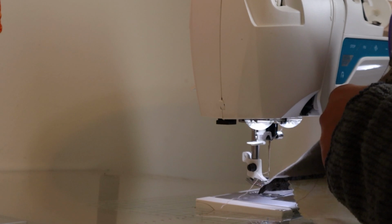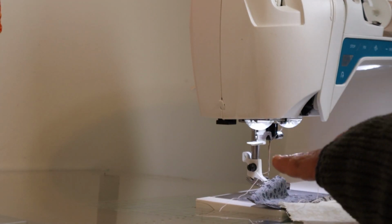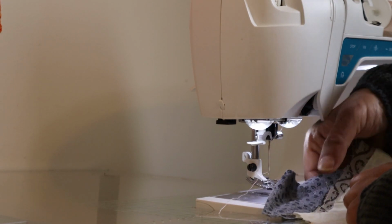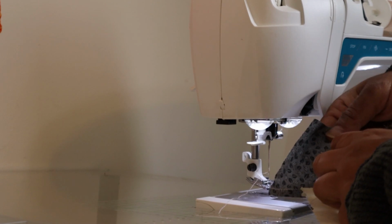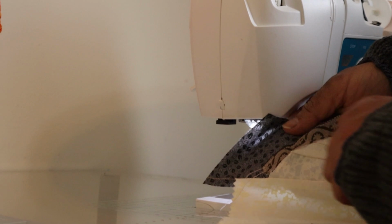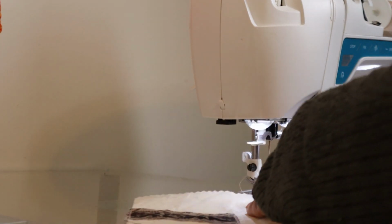See here, I missed the fabric with the stitch. I'm fine with that. Here, I'll just trim it so it doesn't pull too much. And then here I missed this a little bit. You see how I missed this part a little bit? I'm just going to sew this down, not worry about the roof covering it.